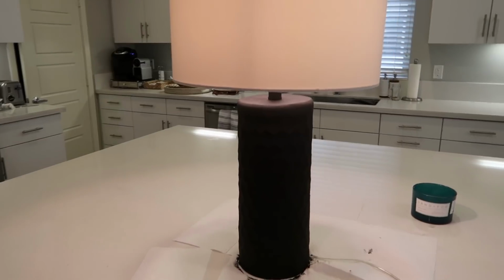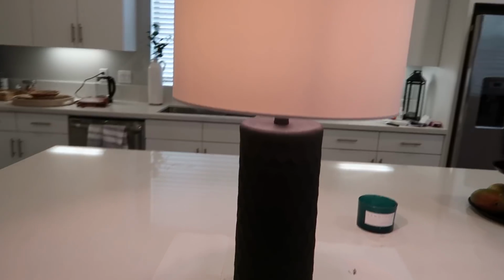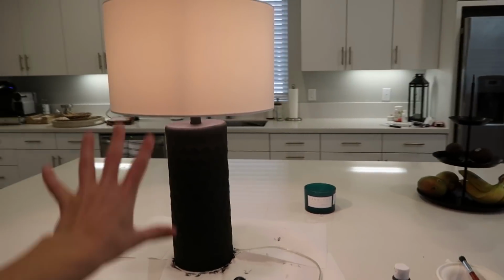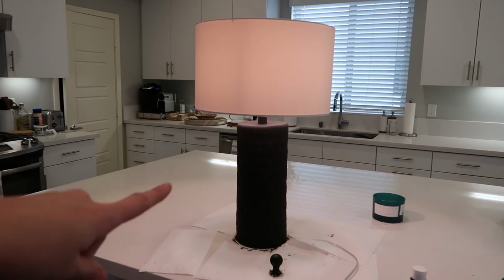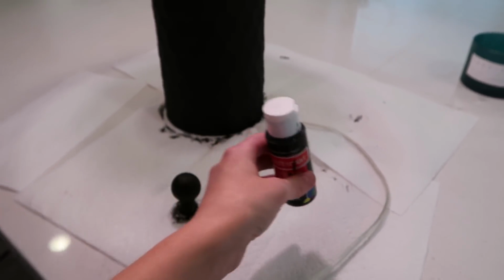This is amazing. Now I've successfully added a new piece to this living room without having to buy something. I haven't put this on yet because it's still drying, but with the little black top, it's going to finish it all off. If you guys have any lamps to paint at your place, definitely go ahead and try that out. It worked really well with just acrylic paint, so I don't think you have to do anything too crazy.